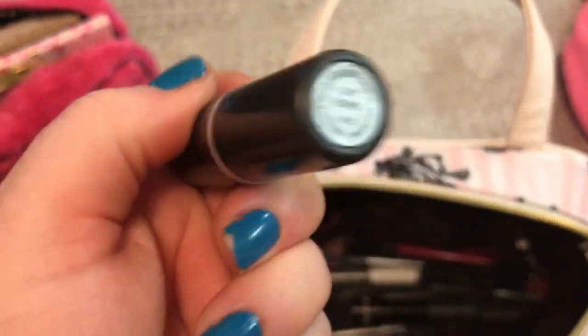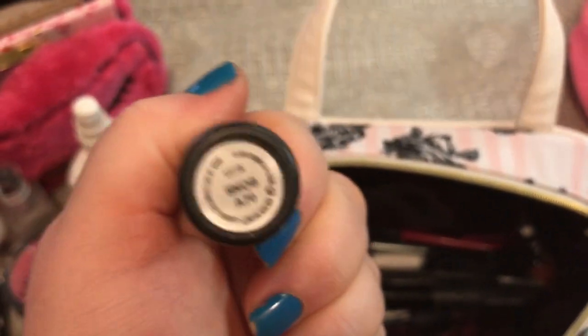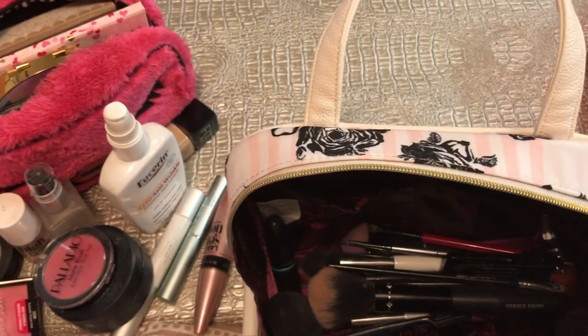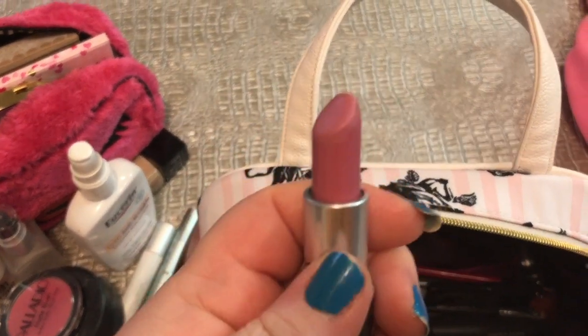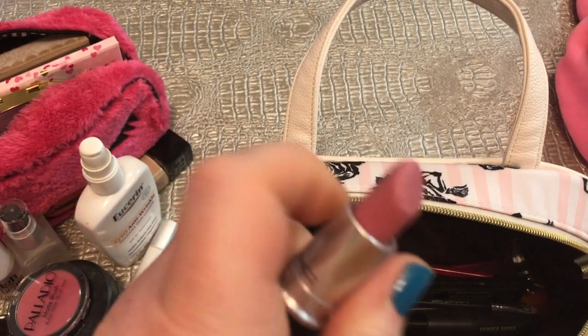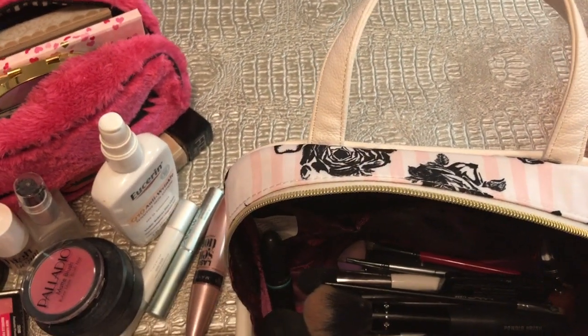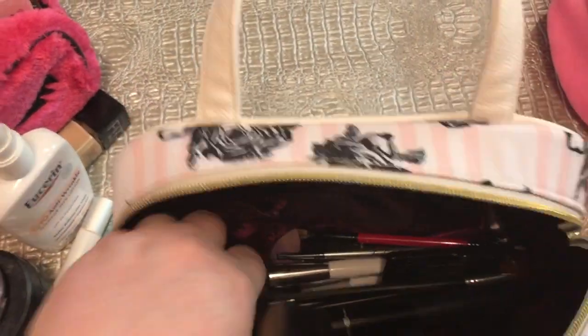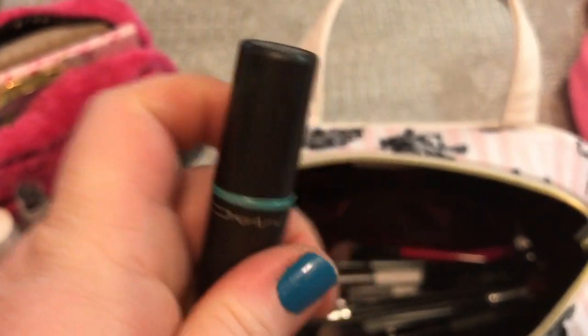This is a MAC lipstick that I use a lot. Snob. Satin Snob. It's a really pretty color. And this was a limited edition, I believe. Oh, and I love it. Pretty Please.